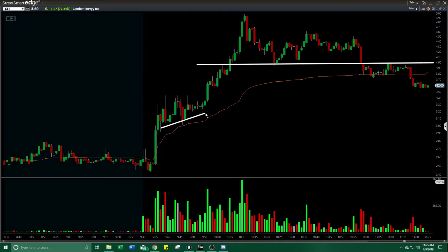$4 mental level right there. It found resistance right there. And then when it finally broke above that $4, it found support right there. A little hint like that is showing me that this $4 has interest. And from that $4, this ran all the way up to $5.